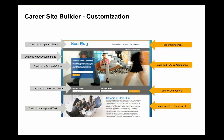And all of the different areas of the site can be customized, from the logo in the menu to background images, text colors. We also have the ability with our August release to have custom fonts.